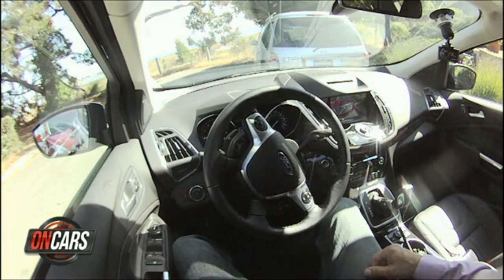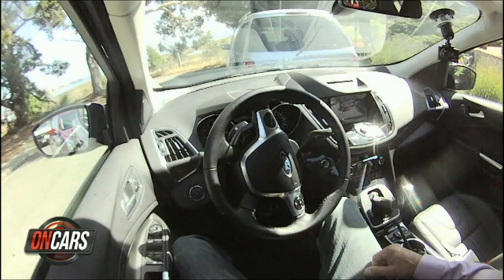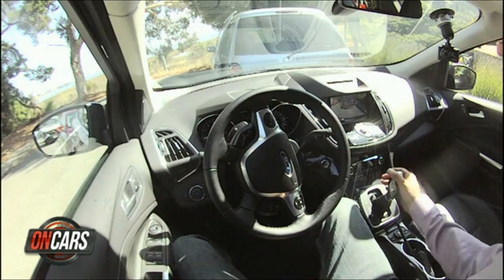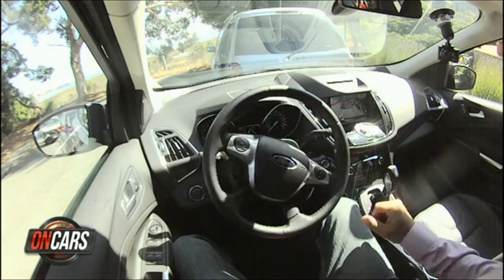It goes full lock, all the way forward. And it's going to tell me to come back in a minute. This nibbling logic to me is really impressive. That says stop now, go back in reverse. And let's see how this is going to work.